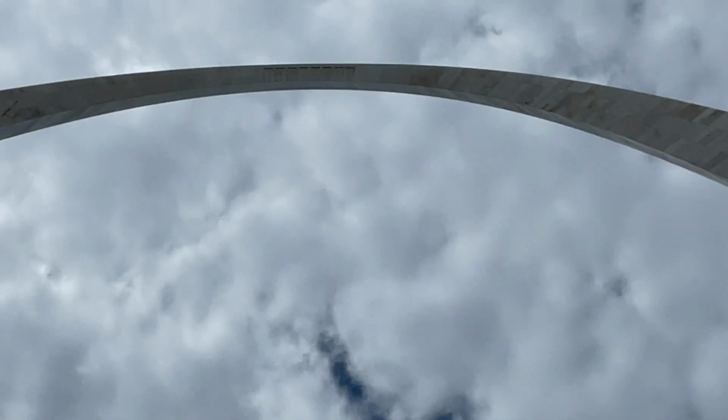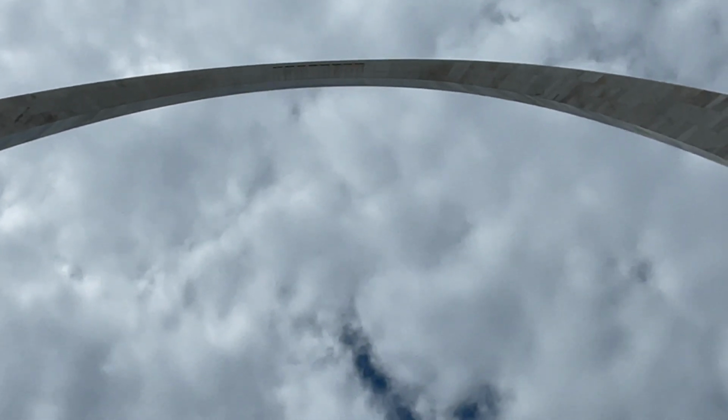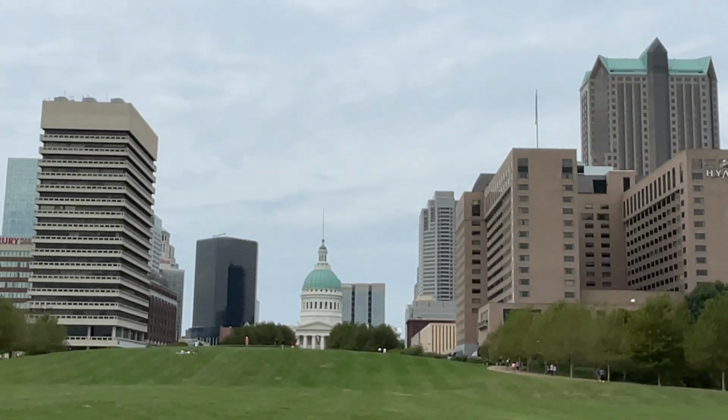So something else you could do here is take an elevator ride all the way up to the top, and you can look in either side, looking at the city or looking at the river, which is really cool. And there's also a museum underground. We're not doing those today, but just so you know, that is something that you can do if you visit Gateway Arch. If you look really carefully, way up there, there are little windows. That's where you get to look out on either side. Look at the river and the city.